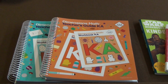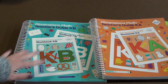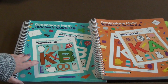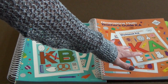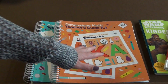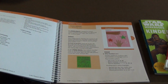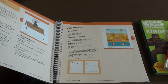For math, we used Singapore Math Dimensions Math, and it comes in 2 sets, KA and KB. KA will be the beginning of the year. KB is the section that you'll use at the end of the year. You have a teacher's guide, a workbook, and a textbook for both sets, and it's formatted more for an actual school setting versus a homeschool. However, it's really, really easy to modify this to use it for a homeschool.